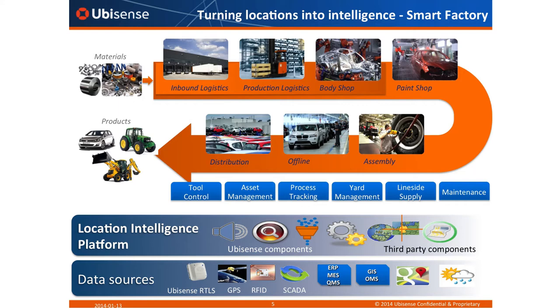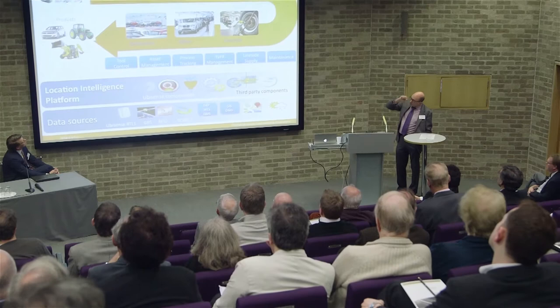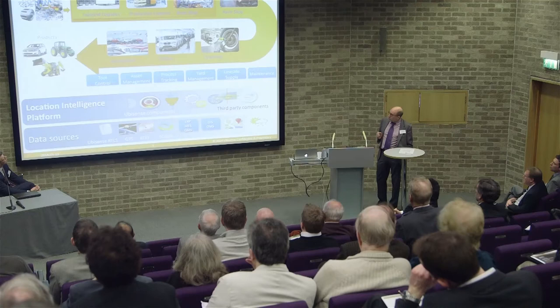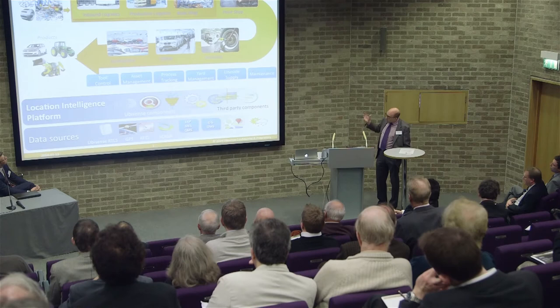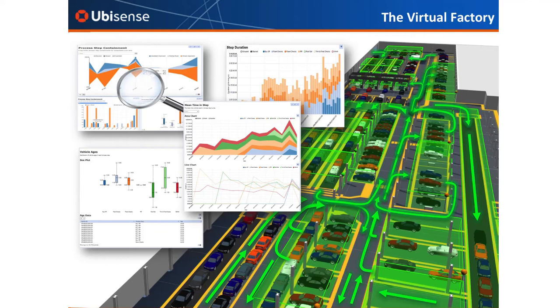And so the team have been on a journey turning those locations into some intelligence that we can make money out of. So all the way from applications to do with bringing material into the factory, all to do with producing the product at the end and then shipping it out, is built on this platform that the team have put together, bringing data from a lot of different sources, whether it's our own precise real-time location system or a GPS system or an RFID system. All those different sources are pulled together and produce intelligence that can then drive the applications that the customer needs. And we see here that vision of a virtual factory.